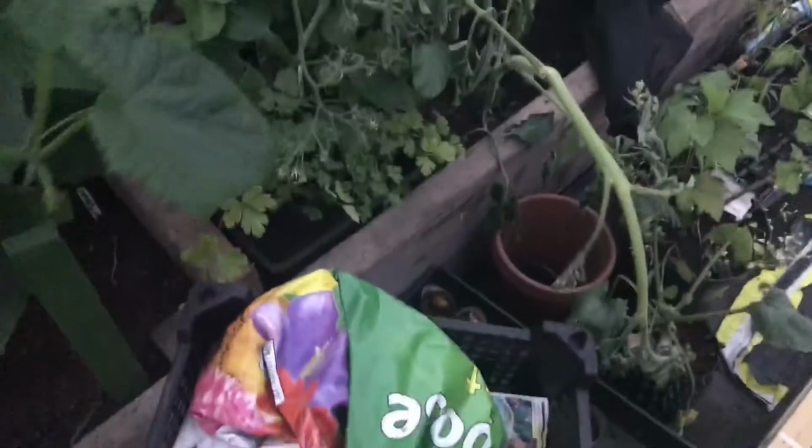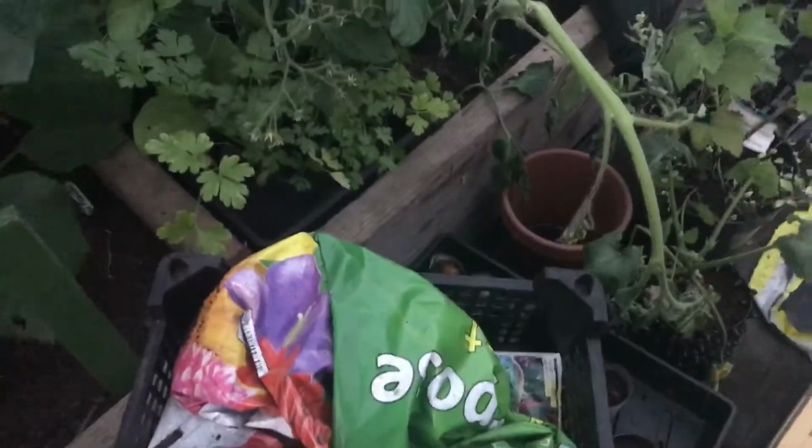This is a gherkin, and it's starting to produce, and it's going absolutely mental. So I think I'm going to be sick and tired of those.